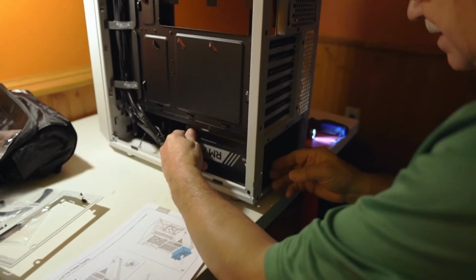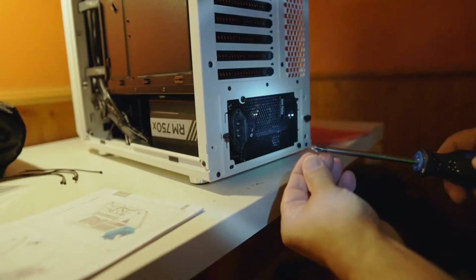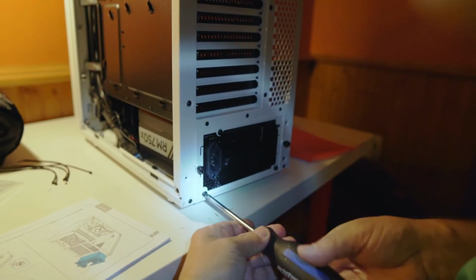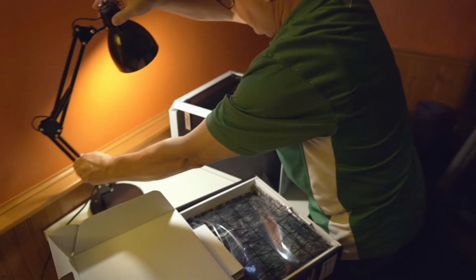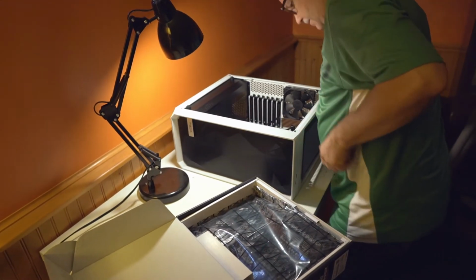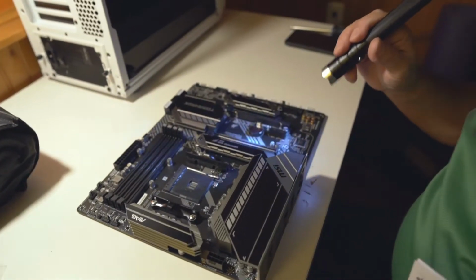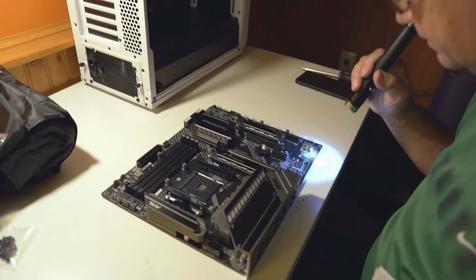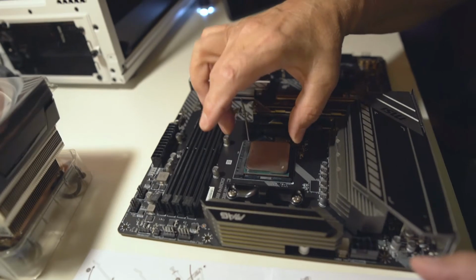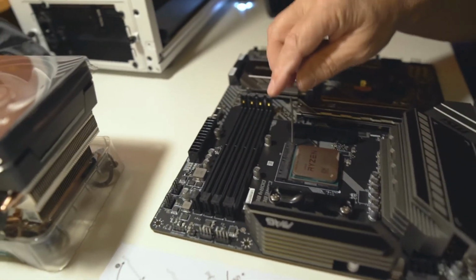We started by putting the power supply in first. And then we moved on to the motherboard, which if you're new to computers is basically the brains of the whole system. This is my dad installing the processor, which kind of just gets plopped down and then put in place by the little lever there on the side.